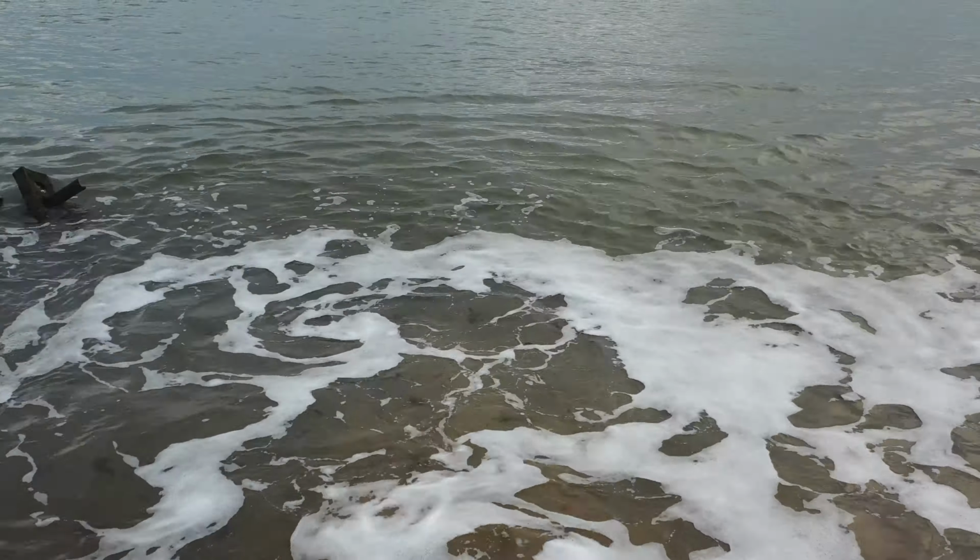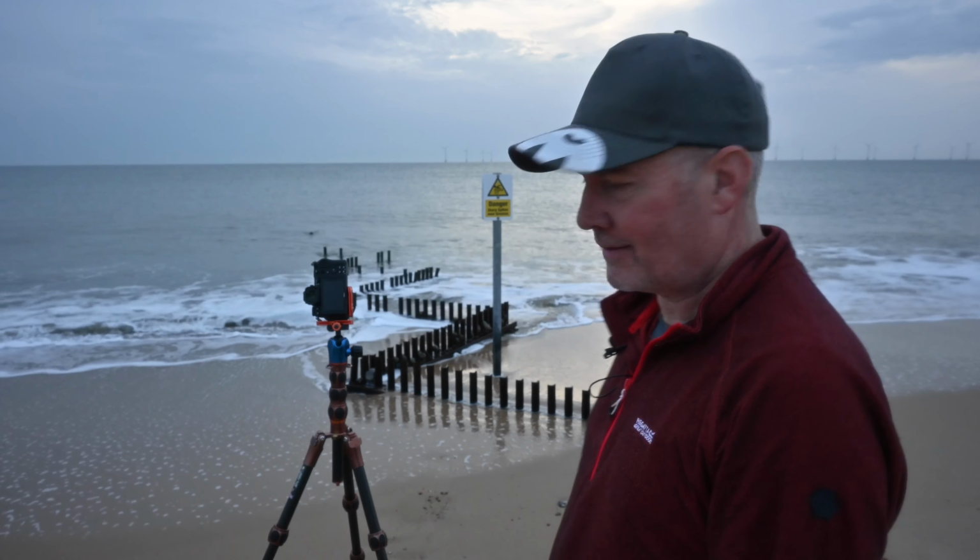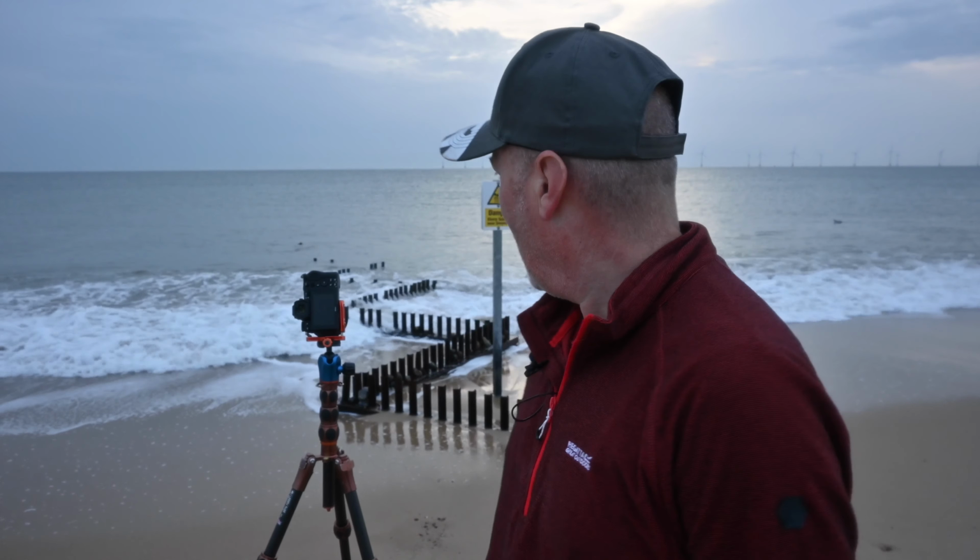Come on in. Good morning. I'm at Caister Beach. It's a location I've wanted to photograph for a long time actually, and I've managed to finally get here. You need a receding tide about an hour or 2 hours after high tide, and we're about 3 hours after high tide here.